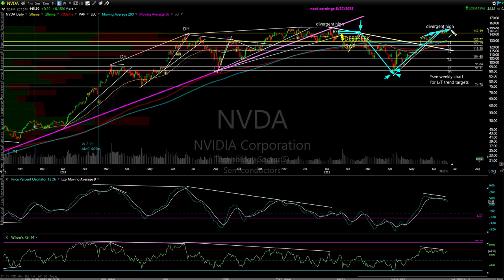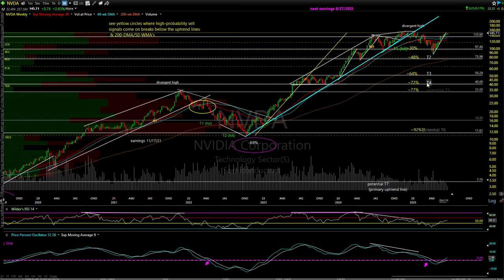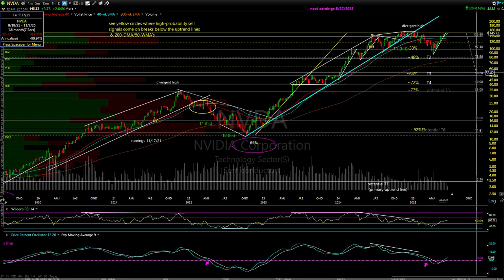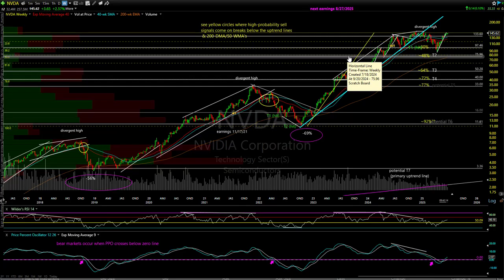We wedged up. We've been wedging. We broke the trend line, and we're just trading right on that DeepSeek gap. So no change, because it's gone nowhere for the last few weeks. And again, your targets, especially if you're going by the long-term chart, my final target is still right here, T4. These are all just potential targets, but T4 is still the final target. That's still calling for a drop of about 72% in NVIDIA. So just to give you an idea, you could have a 14% stop loss and still have a very favorable risk-reward.